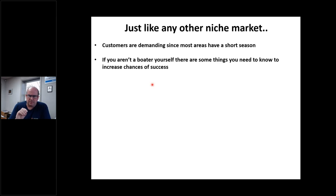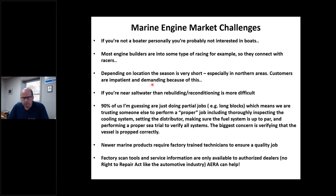But I feel there's some things that I'm going to share that we need to know to make sure we're successful in what we're doing. So here's my challenge to this industry, right? We're not boaters, kind of like what I just said. So you're not interested in boats, right?